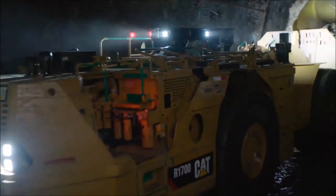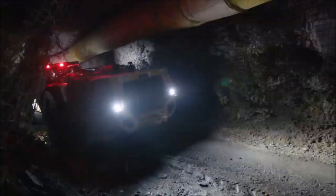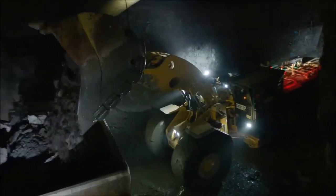So 8022, exciting, new. Now we move on to the R1700. Such a great product. I've seen it in action myself. It's just an absolute beast. Tell us a little bit about that program.